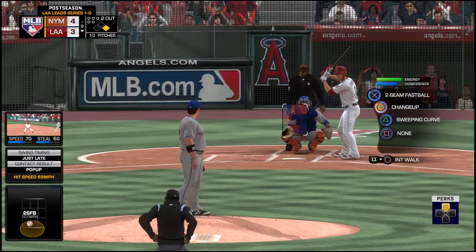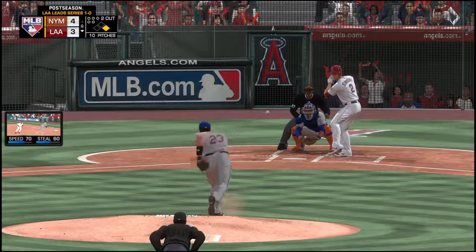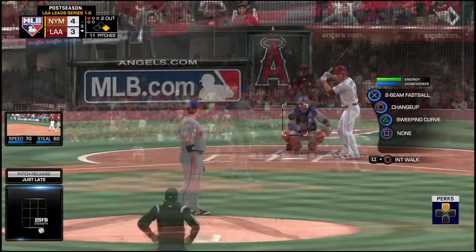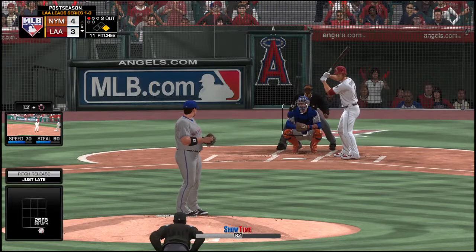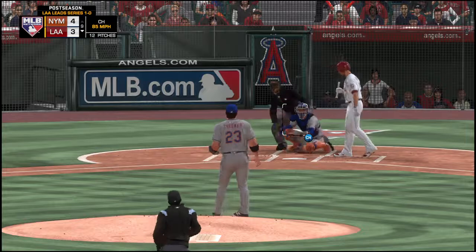In now is Andrelton Simmons, 0 for 4 with a strikeout thus far. He's ready. Here's the first offering, and that one stayed too low, apparently. Didn't catch the corner there, but you can see he was trying to jam him with that running action on that two-seam fastball. Ball 2.